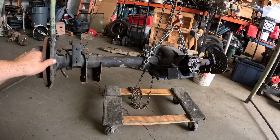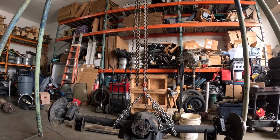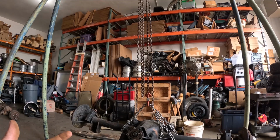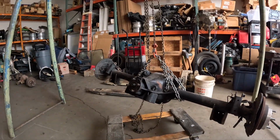Oh, it's my favorite part about the whole locker. Getting free, useful equipment for the warehouse. I ain't gonna complain about that.